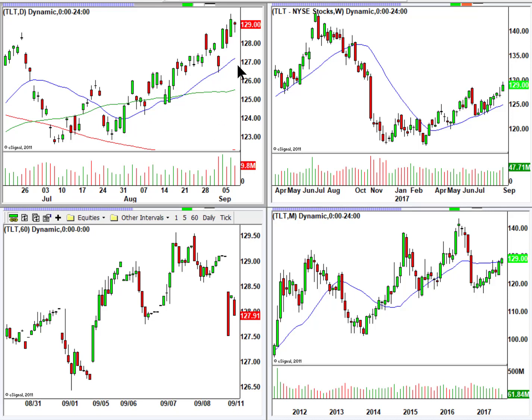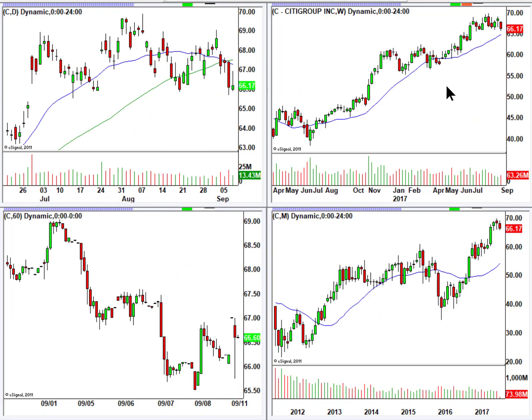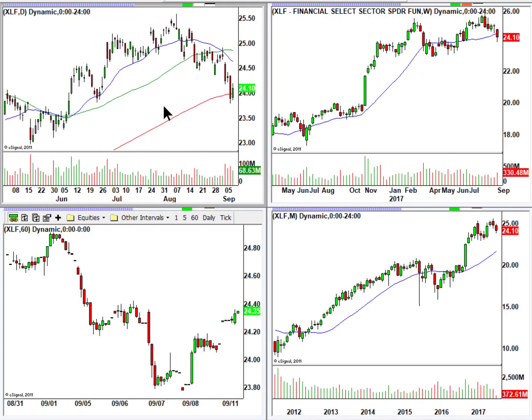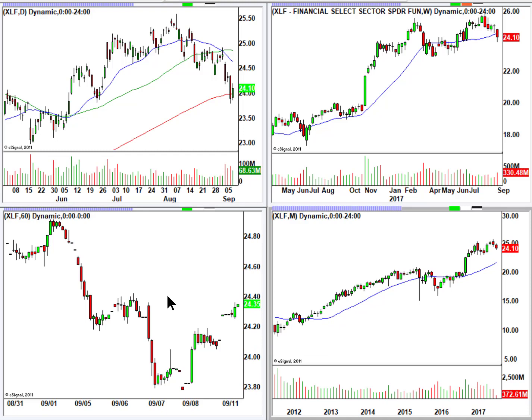And if TLT comes down, then stocks like Citicorp, which is consolidating on the weekly, may resume its uptrend. I think that intermarket analysis relationship, if it resyncs, would be a pretty sure way of making money in financials. You could also just buy the ETF, which has come down during that time while bonds were going up, and that may be able to resume its uptrend and move higher from there. So you can trade these individual stocks or the ETF itself.